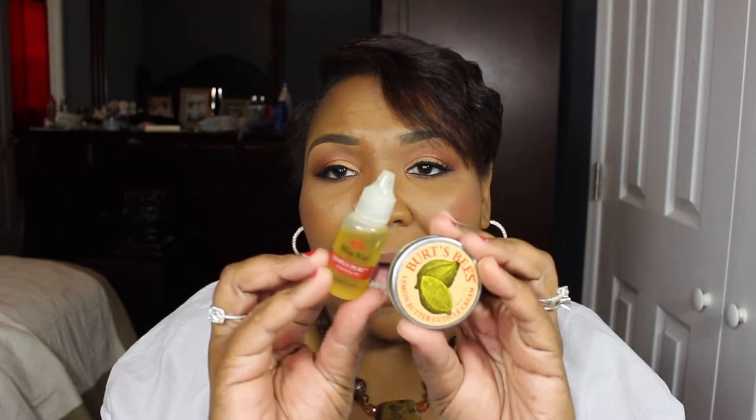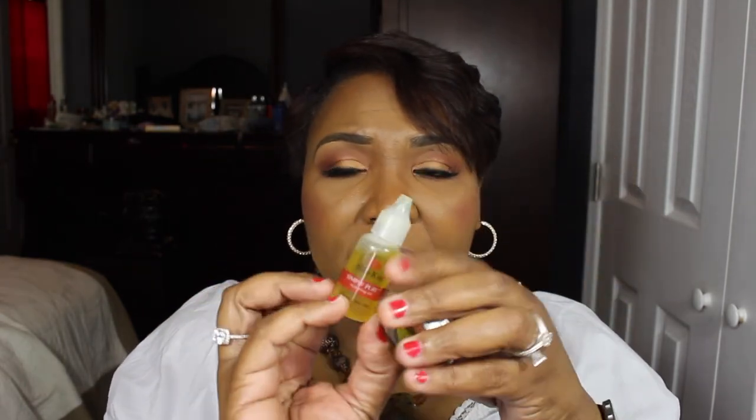And the last two things I have been loving go together. And this is for my nails. This is the Burt's Bees Lemon Butter Cuticle Cream and the Bliss Kiss Simply Pure Hydrating Oil. Now, this is a cuticle cream. This is a cuticle oil. I actually use them both together, especially at night before I go to bed. Now, I have a twist pen of this in my purse that I use every day after I wash my hands at work. And then I use these two at night.